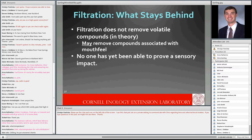And furthermore, there may be some compounds that are associated with mouthfeel. That's more plausible because some of those compounds are larger, especially as they polymerize. Some tannin structures, things that could contribute to astringency and the like. But we still don't see that happening too much either.